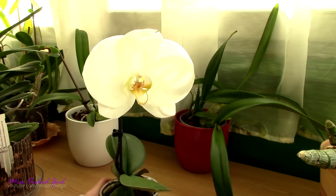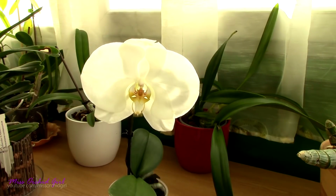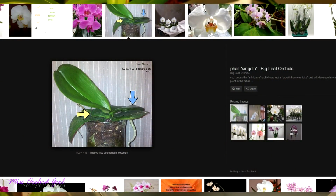So this orchid is hormonally controlled, I believe. I'm not entirely sure. It is controlled in such a way as to remain tiny. But when the substance is not administered anymore, this orchid just grows normally. And as it just so happens, the white phalaenopsis with big white flowers have big green leaves and thick roots.